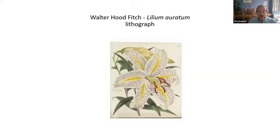In 1841, Hooker was appointed Kew's first official director, and on moving down from Glasgow, Fitch accompanied him to become chief artist at Kew. Fitch went on to become the most prolific artist Kew has ever had. He worked on numerous books, and the range and scale of his work is considerable, almost unbelievable.